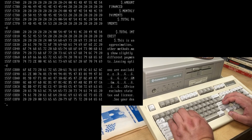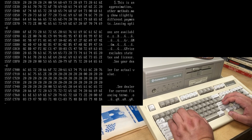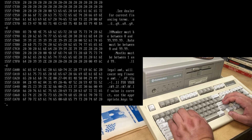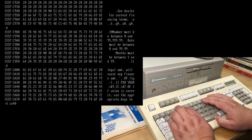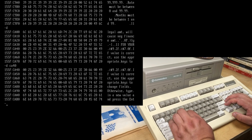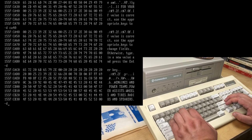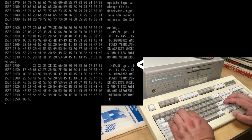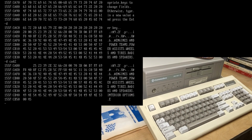Just see if we can figure out what language this is written in. So all the strings are stored together. Oh, there's some at CA40. That looks like some C-style string formatting. 9.2F and 7.0F. Oh yeah, there's some more, like at CAD2. There's a number sign 9.2F. So that's printing a float value with 2 decimal places. Okay, so this is almost for sure written in C.